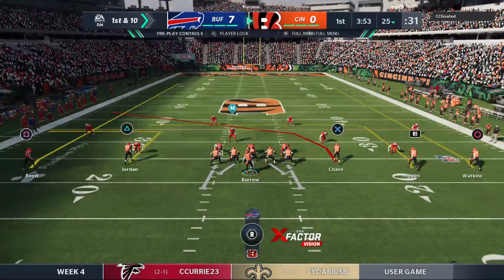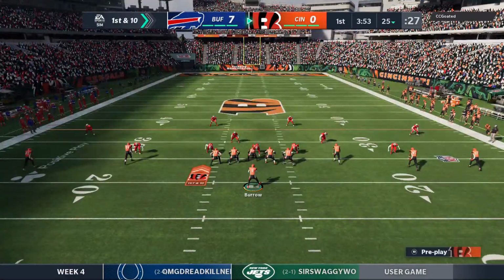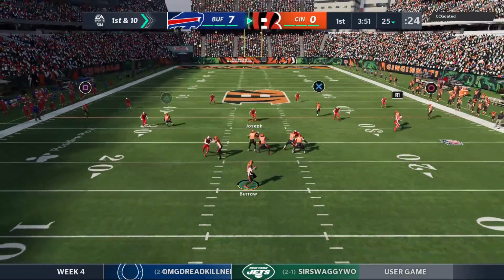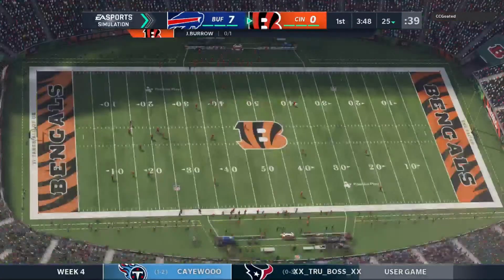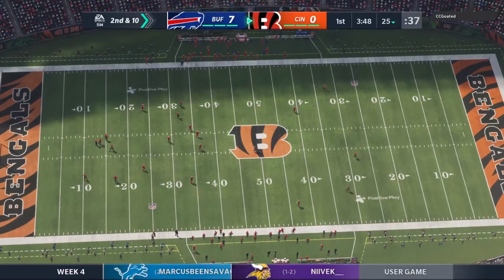Burrow going to lead up the Bengals here, 1st and 10 at their own 25-yard line. He'll set up to throw from the gun. Escaping the pressure right. And he just gets rid of it. Throws it away. The wise move there. Looked like nobody open. Now 2nd down.